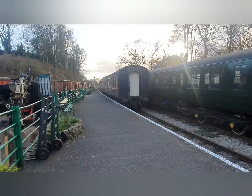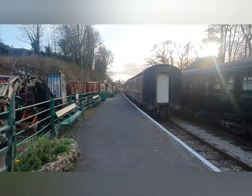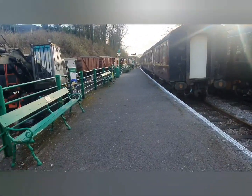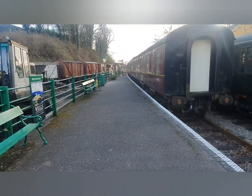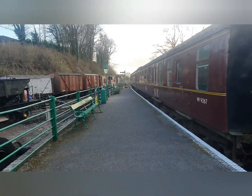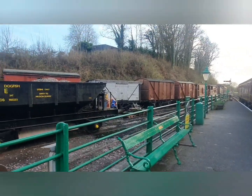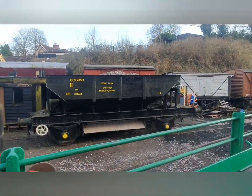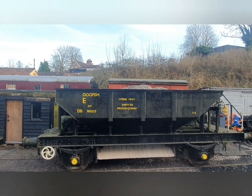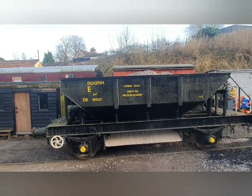So there you go then, guys. I never ever thought in the history of my life I'd be stood on Midsomer Norton South Station on the Somerset and Dorset. I have just been given special permission to walk around, as long as I don't go off the end of the platform. Basically it's just common sense. Oh, here we go, look at that, a Dogfish, DB 983233, stone only, empty to Meldon Quarry. If anybody knows more, let me know.